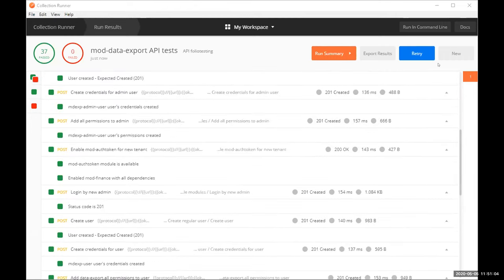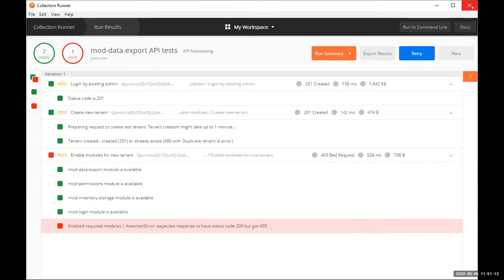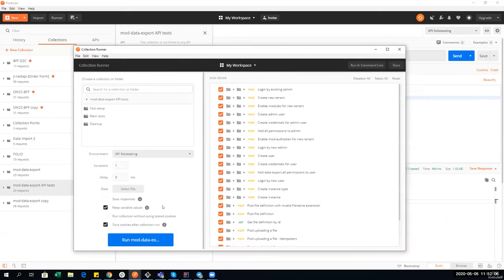Okay, so let's retry the running of the test. Oh, we need to wait one minute before we can start it. So I will try it again with the proto environment. Snapshot doesn't want to work today. Let's try the testing environment again.